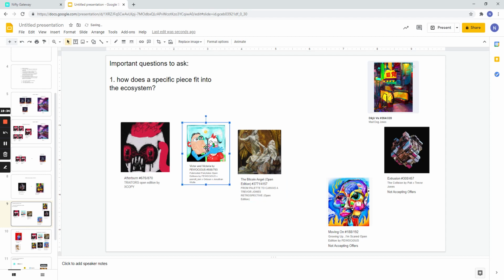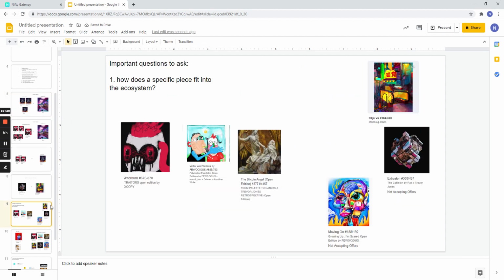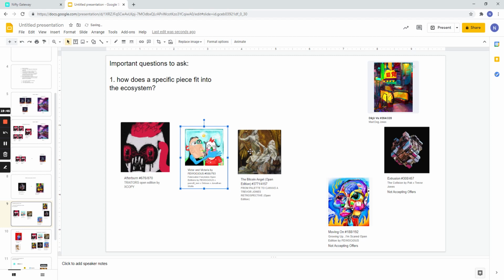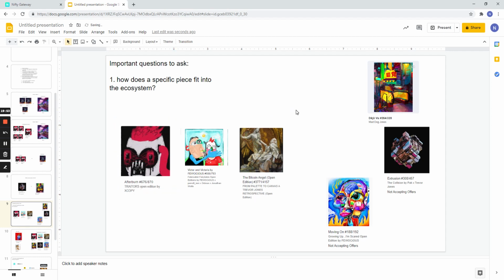But that's how you need to stack things up, because then if you think about a newborn for 2.8K, who the heck is going to want to buy a newborn for 2.8K if they can almost get a Victor and Victoria from a top tier artist, or they can almost get a Bitcoin Angel from Trevor Jones, right? Or they can get 2 Afterburns. And then we got to think about these 3 pieces of work and how they can grow in price, right?